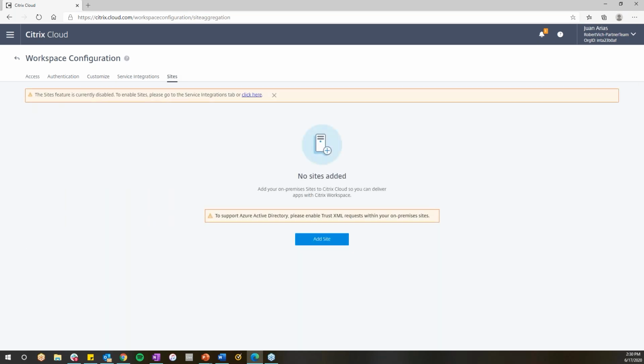If you're using an on-prem deployment of our virtual apps and desktop architecture, you can actually add that entire site in here to the Citrix Cloud. That way you can manage and control and deliver all those resources from here to your users.